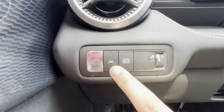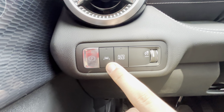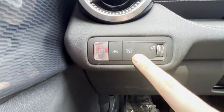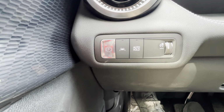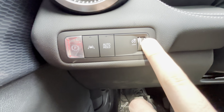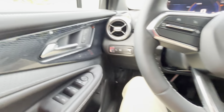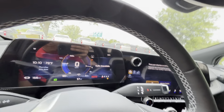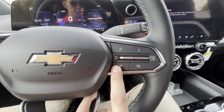You have your lane keep assist with lane departure warning. That'll do those little minor adjustments for you, keep in between the white lines. Here's your auto hold. That's going to hold you to a stop when you let off of your brake at a stoplight or a red light. Here is your display brightness. This is a heated leather wrap steering wheel. Beautiful stitching on there. Here's where you're going to turn on the heated option.